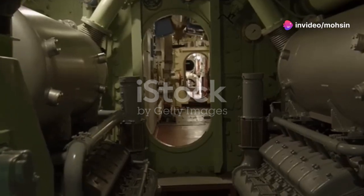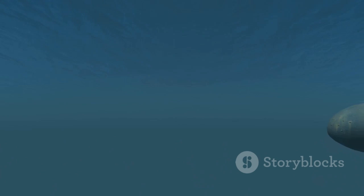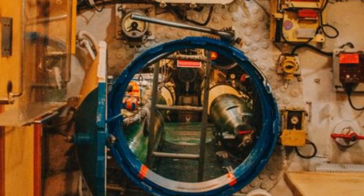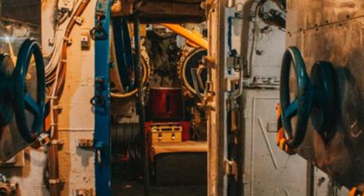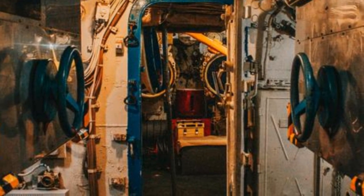Life aboard a nuclear submarine is an experience unlike any other on Earth, a unique blend of close confinement, demanding work, and profound isolation from the outside world. For months on end, a crew of over 100 individuals lives and works within the steel confines of the hull, deep beneath the ocean's surface. Space is an absolute premium. Every inch is meticulously planned and utilized.